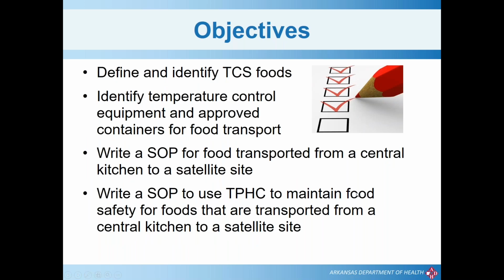So our objectives for after viewing this presentation: you should be able to define and identify what TCS foods are, identify what equipment you should be using for active temperature control versus what approved equipment is good to use as transport containers, have an idea of how to write an SOP for food transportation from a central kitchen to a satellite site, and know how to write and use an SOP for time as a public health control policy if you are unable to maintain foods within temperature control after transporting them.